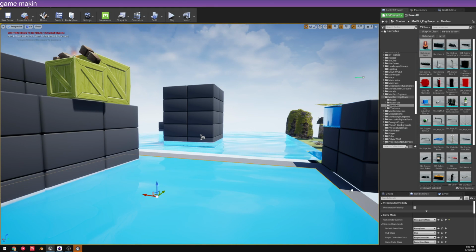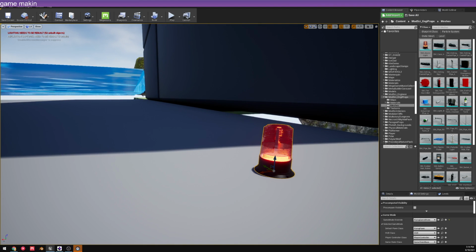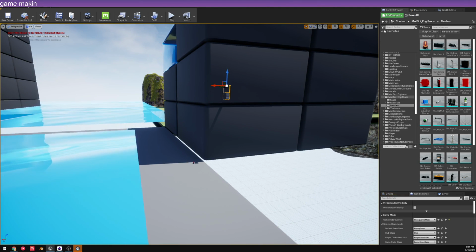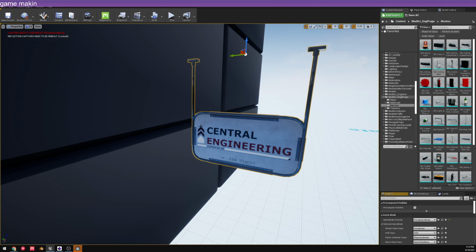Let's see. I thought I'd look at some props I can maybe add to my game. Let's see. They've got a little ceiling sign. This looks so tiny in this, maybe just the scale of this level. Okay, so we could do that and reskin that, I guess, if I wanted.